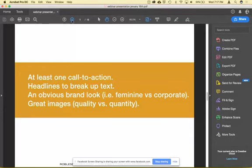Headlines are needed to break up the text. An obvious brand look. So if I go on your site and I immediately know this is a feminine site and they're geared towards women that are in their 20s, or is this a very corporate site? They look like a law firm. What is that brand, and is it obvious as soon as you land on the site?